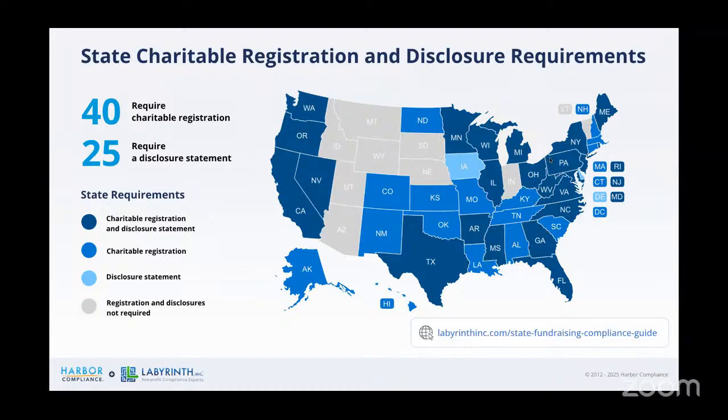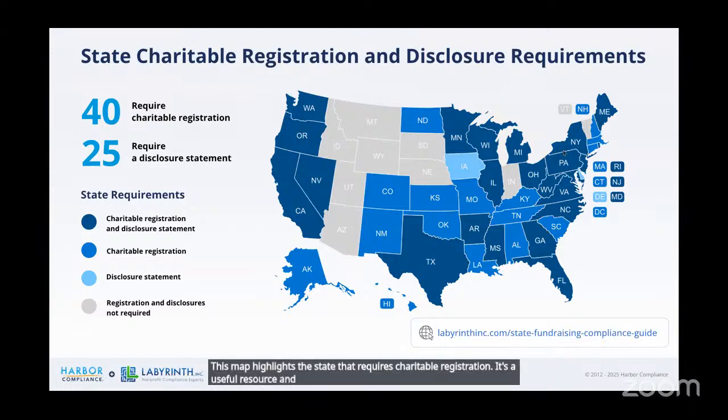This map highlights the states that require charitable registration. It's a useful resource, and you may want to bookmark it to use as a quick reference. Here's how to read the map.